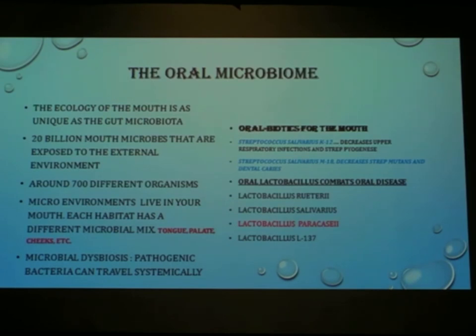Oral microbiome. Two probiotics you need in the mouth. One's called Streptococcus salivarius K12. It decreases upper respiratory infections and Strep pyogenes. Streptococcus salivarius M18 decreases Strep mutans and dental caries. So we're coming out with this product pretty soon.